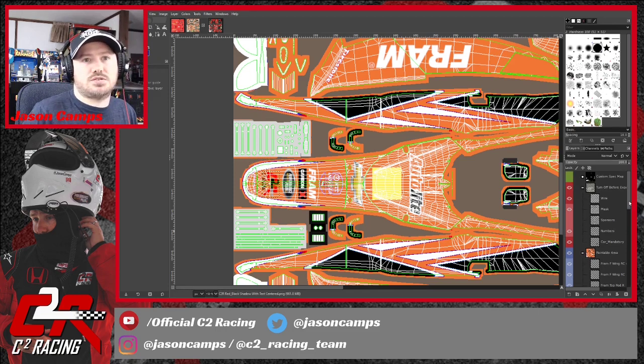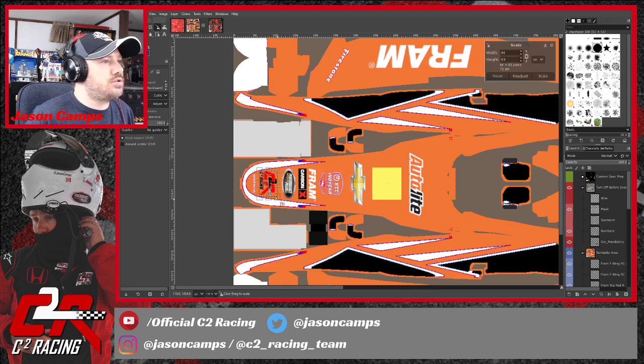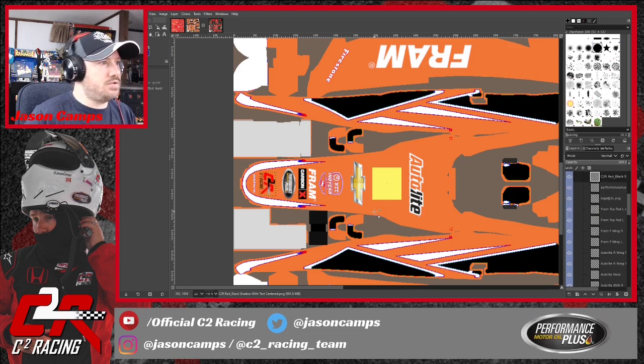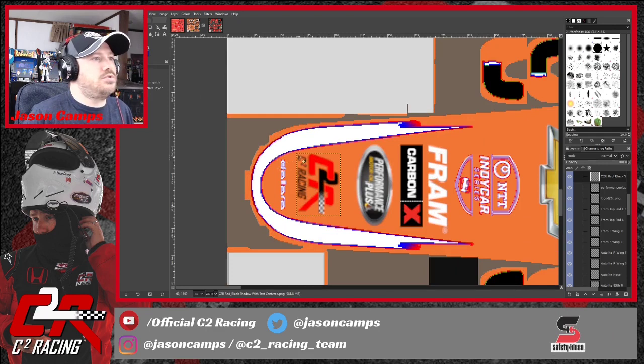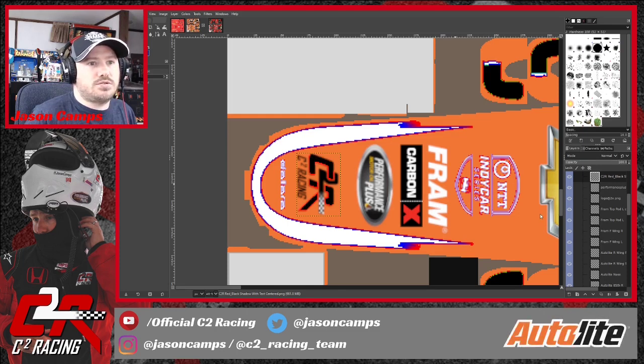Let's turn this wireframe off because it's kind of making it hard to see what we want to do. That's better. That's kind of where we want it. Maybe a little bit smaller. I don't know if I like the red. So what I'm going to do is the color map. I'm going to say colors, map, color exchange, and on this layer and this layer only. Nope, that's not what I want to do. I want to get that exact red. And we're going to make it white.